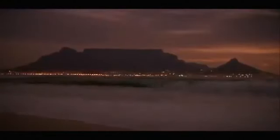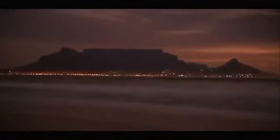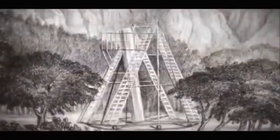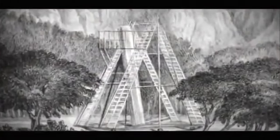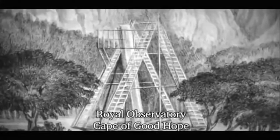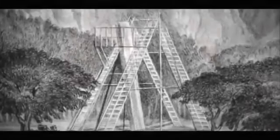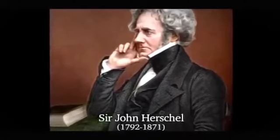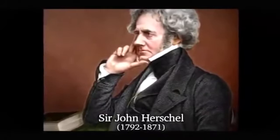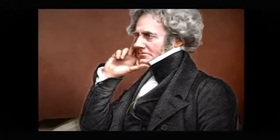The first detailed research into the Magellanic Clouds began in the 1830s. To conduct research into stars of the southern hemisphere, England had established a royal observatory at the Cape of Good Hope in southernmost Africa. Astronomer John Herschel worked there for over 4 years. He pioneered the study of celestial objects in the southern hemisphere.